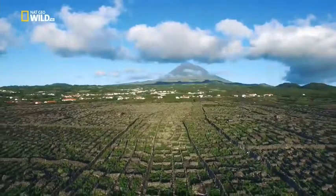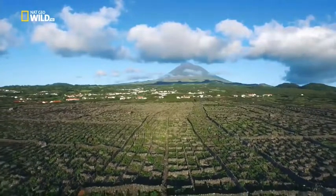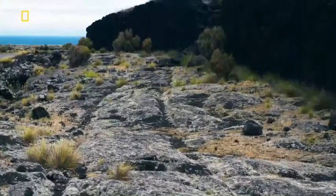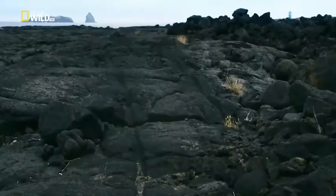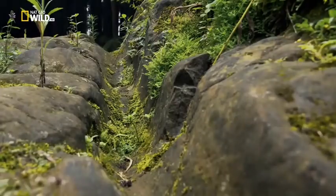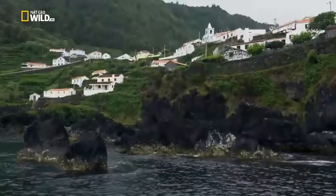Nearly 1,000 hectares, more than 2,000 acres of ancient vineyards on the island of Pico have been declared a World Heritage Site by UNESCO. The ruts of ox carts, once the island's only transport. They dragged firewood and building materials for houses and stone walls. And they carried the new wines down to the coast to ship to Europe, but at a cost.